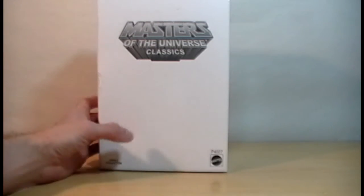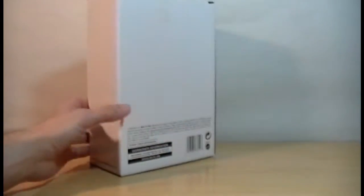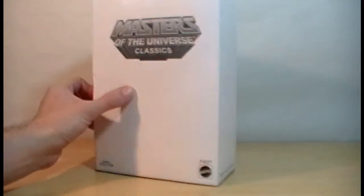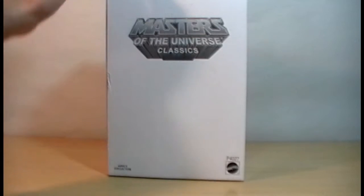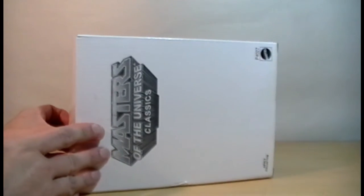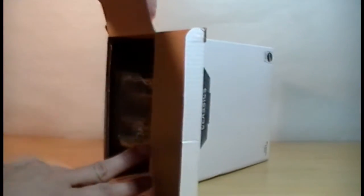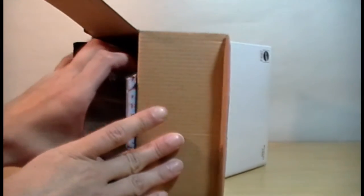Today I have a Masters of the Universe Classics figure. It is one of the earlier ones because it doesn't have his name on the box, so I'm not even sure which one this is yet. I just randomly pulled him out of the closet, which always makes it a bit exciting. This means it will not be a Princess of Power figure, which has been what I've been randomly grabbing. Let's take a look and see what figure it is.